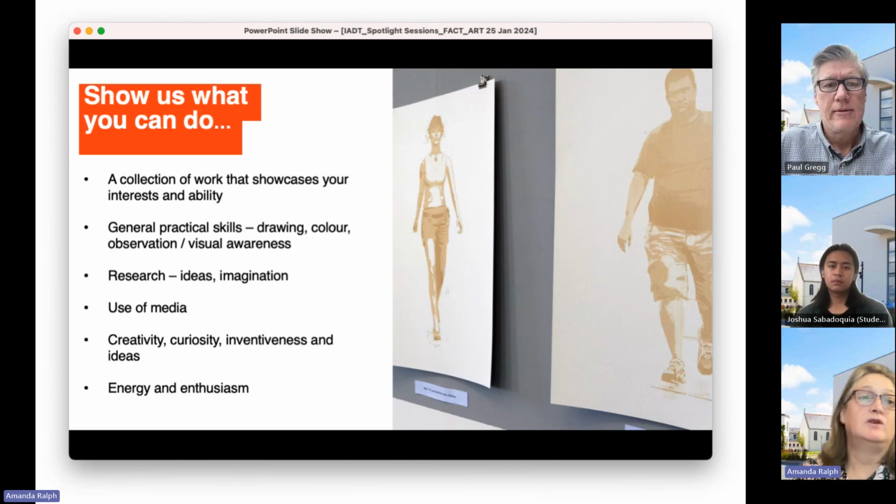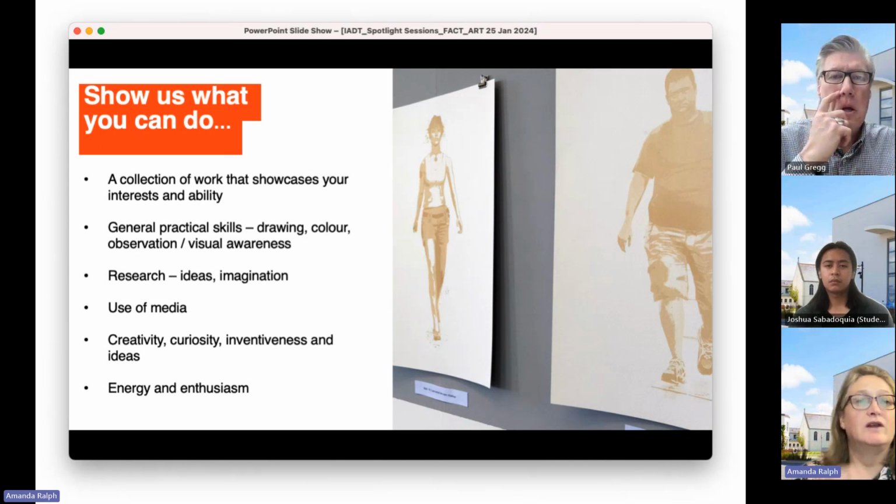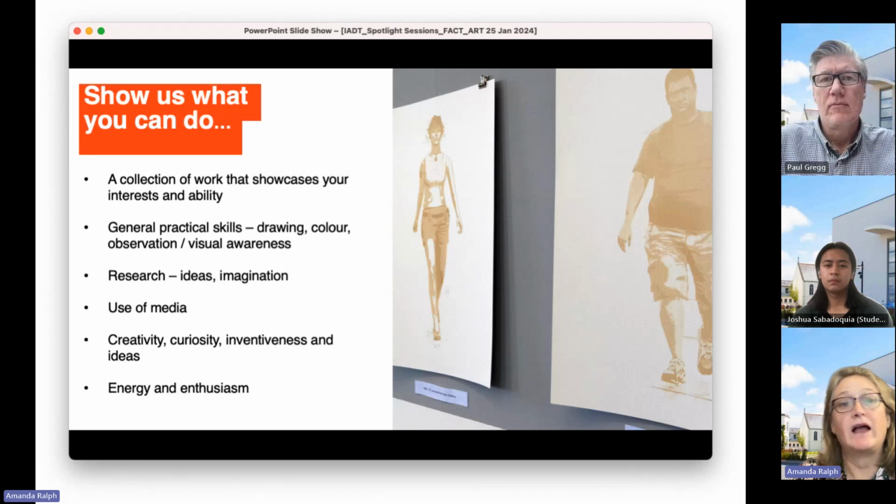We're looking for people who are creative, who are very curious, who are inventive and have ideas. So consider that idea about curiosity. How could you demonstrate curiosity in a portfolio? Well, it may be that you don't just paint a still life. It may be that you really investigate it, and you take an element of that still life and let it decay, and then you make a drawing of that. That really pushes the boundary of what you're looking at. We are looking for evidence of that in your portfolio. And of course, we're looking for energy and enthusiasm.